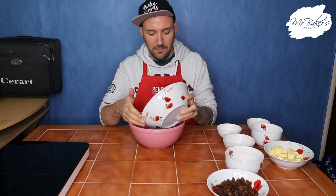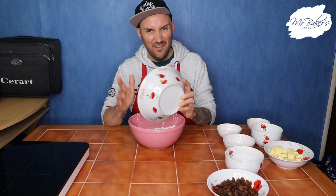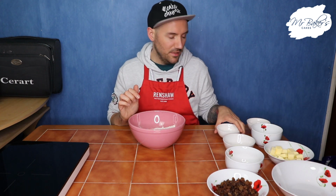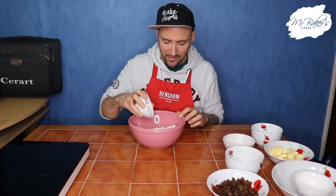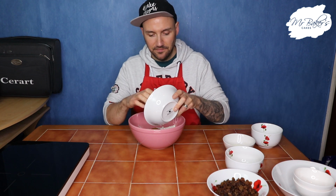Now the first thing I want you to do is sieve your self-raising flour into a large mixing bowl. Now unfortunately my mummy doesn't have a large mixing bowl, so I'm going to hope that this bowl is big enough, but it might get a bit messy. I've already sieved my flour, so I'm just going to pour it straight in, but if you haven't yet, make sure you sieve it. In with that flour, I'm going to put in the baking powder, the mixed spice, and our cubes of butter.